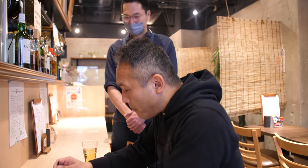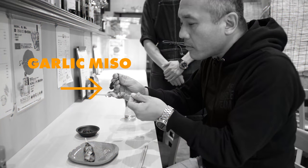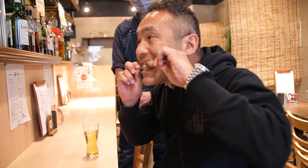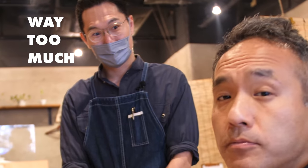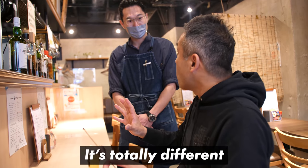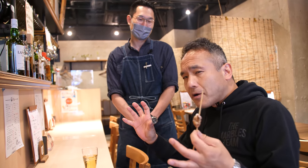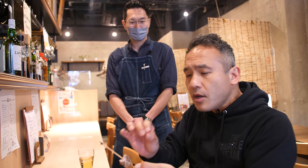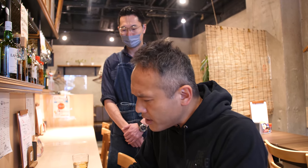Yes. It totally changed the whole flavor. With the salt, of course. It's been salted, but with this garlic and also a little bit of miso, it gives a little bit of spice to it. And it's pretty good, actually.